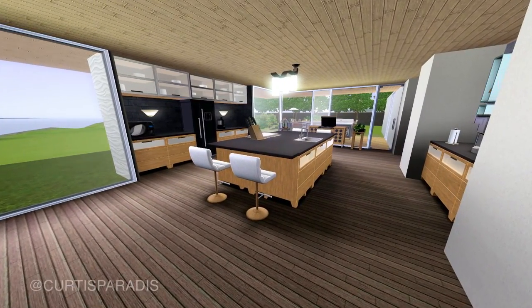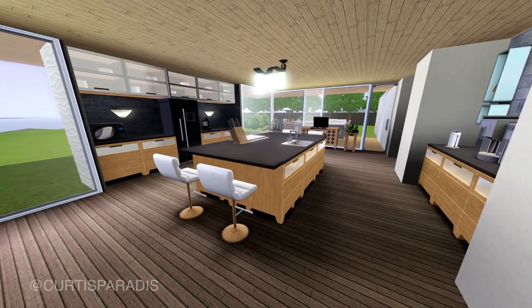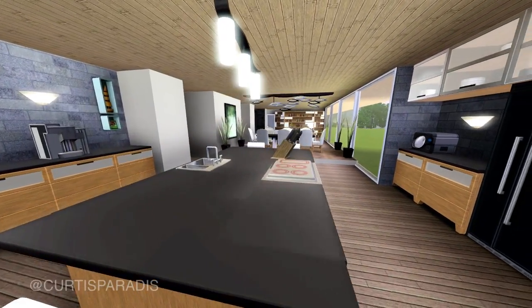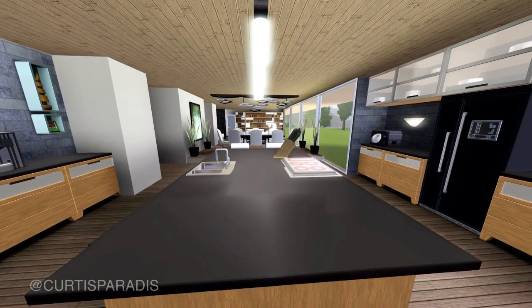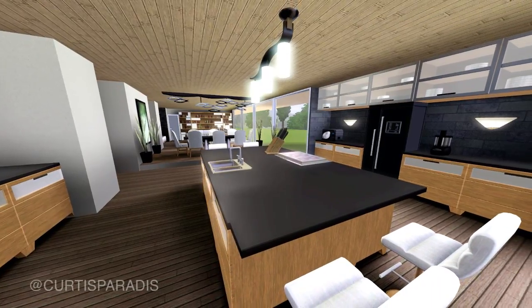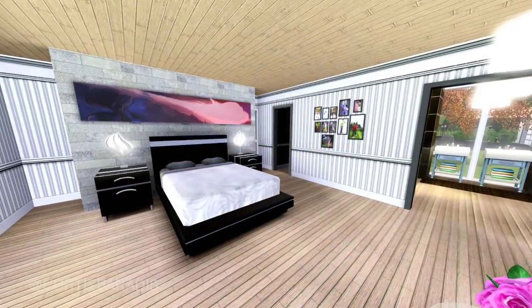And then the kitchen here, which is so open and so free-flowing, unlike any kitchen I've ever really done before. Of course, the island being the center point of this entire house with the oven and the beautiful sink there as well. And of course, it's got bar stools on either side, so you can just sit there and relax.